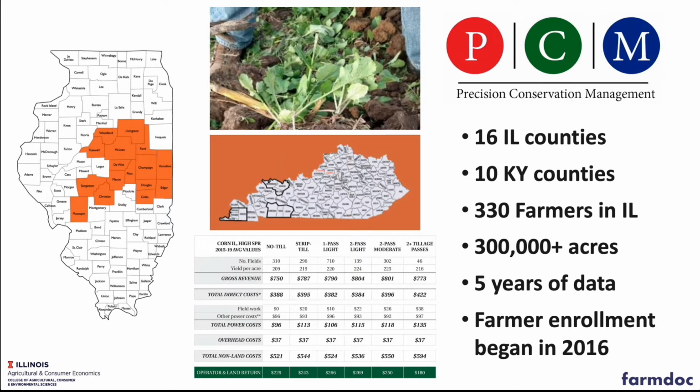So a little bit of stats about the Precision Conservation Management Program. We serve 16 Illinois counties. You can see them highlighted there. And we're moving over towards the western part of the state, hopefully by the end of this year. So we're excited about that. We're also in 10 western Kentucky counties. In Illinois right now, we serve about 330 farmers, a little more than 300,000 acres. And we have 5 years of data in our program.